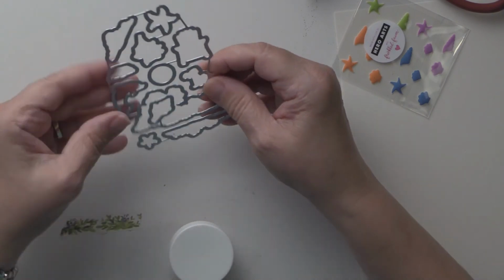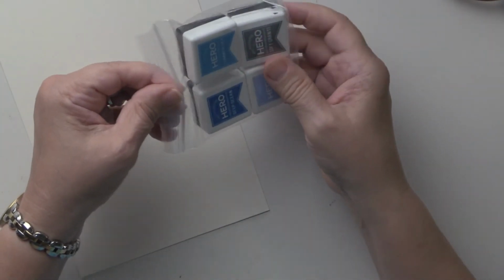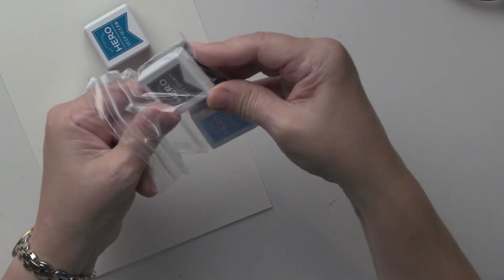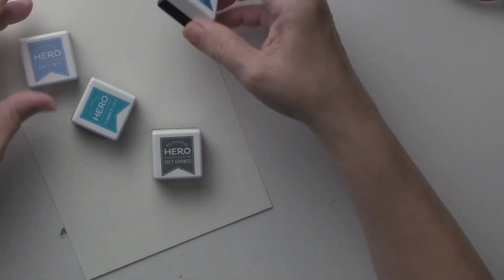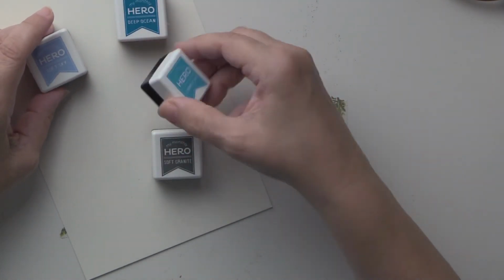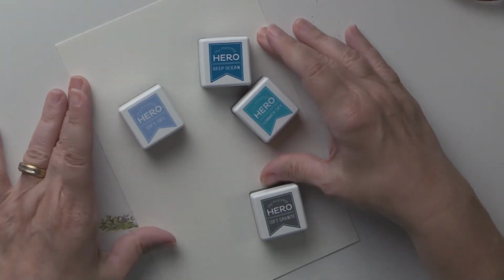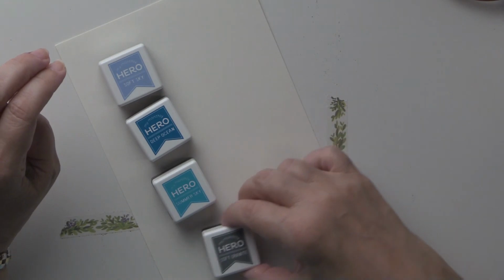Here are the matching dies to that. And I want to take a look at these, all shades of blue that Hero Arts, no, I shouldn't say that. One is soft granite. But I think I know how I'm going to use these. Well, let's take a look. We've got soft sky, deep ocean, summer sky, and soft granite.